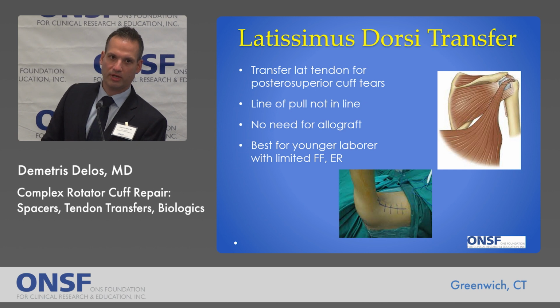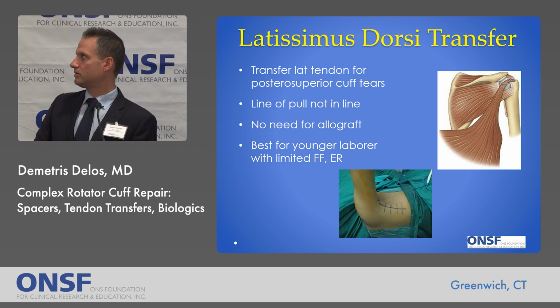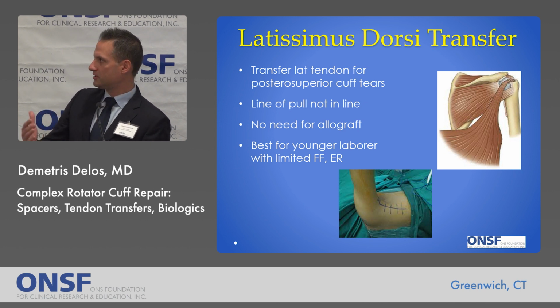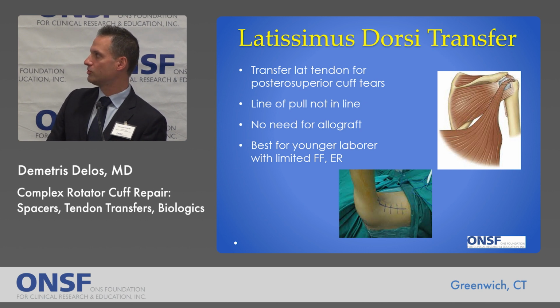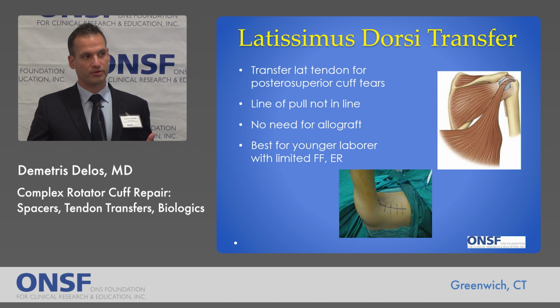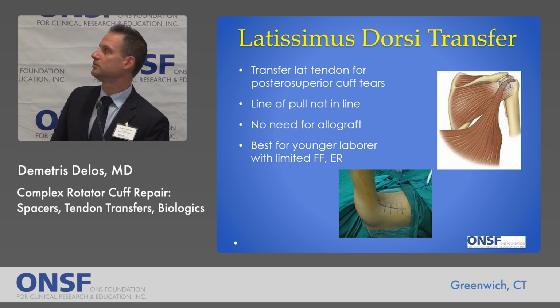And then the last way we can address these types of injuries is with tendon transfers. All right, so we talked about addressing mechanical issues, and we try to do that also with tendon transfers. And here we're taking something that is living, so we're using the patient's own muscle and tendon. And transfers have been around forever. The granddaddy of rotator cuff transfers is the latissimus dorsi transfer. It's been around probably 30 years.